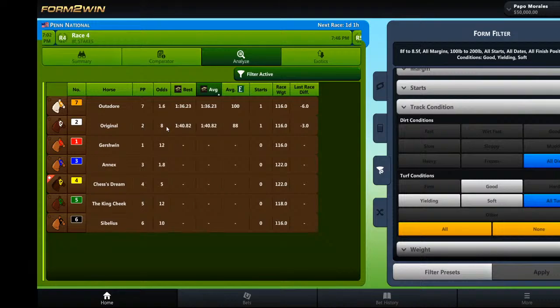So I'm not going to use both favorites, between NX and Chess's Dream. I'm only going to use one, and I'll probably use Chess's Dream, and then I'll use Original if I decide to play the multis. So that's how Form to Win saw the all stakes pick 4.